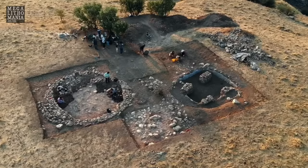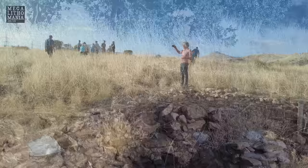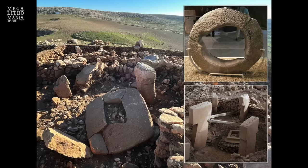Well, it was incredible to have this opportunity to come here to Boncuklu Tarla. We saw everything we could. We got special access with the archaeologist to look at this sunken enclosure that had the four pillars, and also the remarkable porthole stone, which we think could be the earliest example of a window, perhaps with astronomical significance.